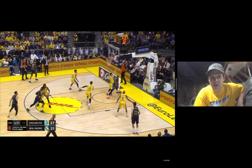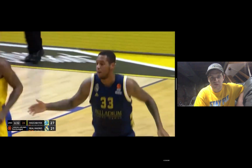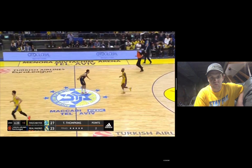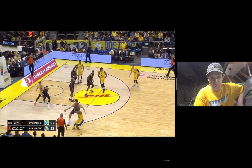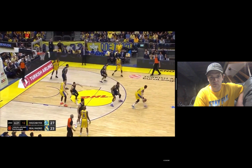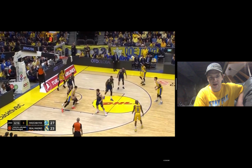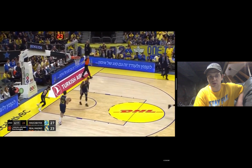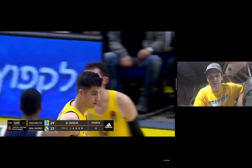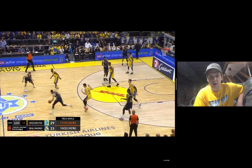Again, it looks like Maccabi is switching everything involving Deni. That time he just got worked in the post. So here's Deni right now, operating out of the post. It's a nice little move, I think he's a decent post operator as well. I think that was a solid play from him. Nice little jump hook.